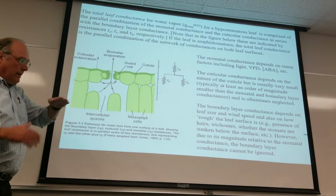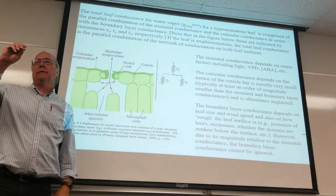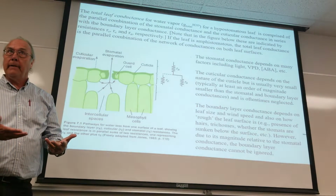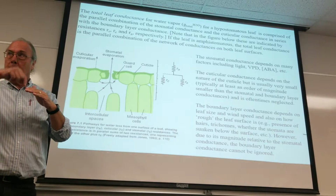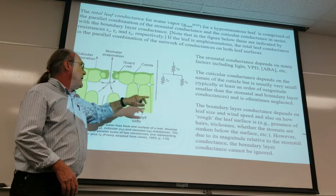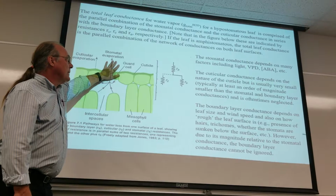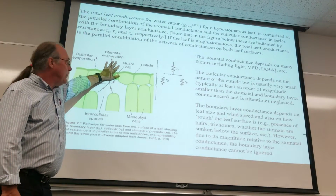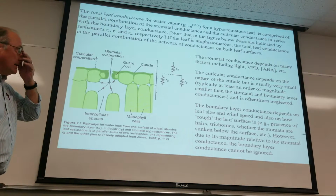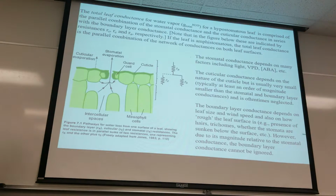And on any surface, there's a layer of still air right next to it. And that's called the boundary layer. And that represents an impediment to the diffusion of water vapor out or CO2 in. That's called the boundary layer conductance. So we've got the stomatal conductance, the boundary layer conductance, the cuticular conductance. What's more, we've got that combination on one surface and the parallel combination of that on the other surface for amphistomatous leaves. And so it can involve a bit of algebra to separate these conductances into their component conductances.